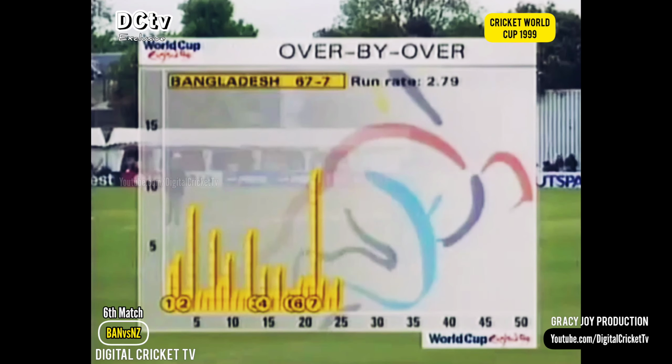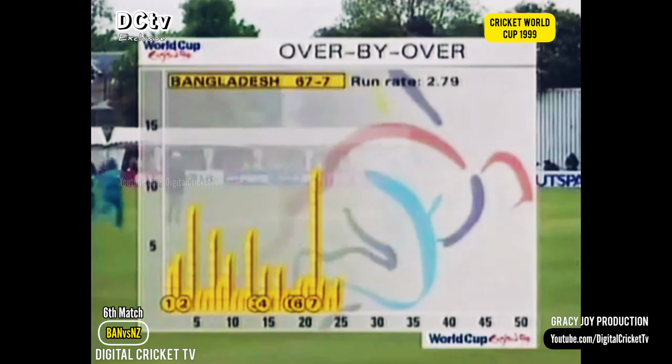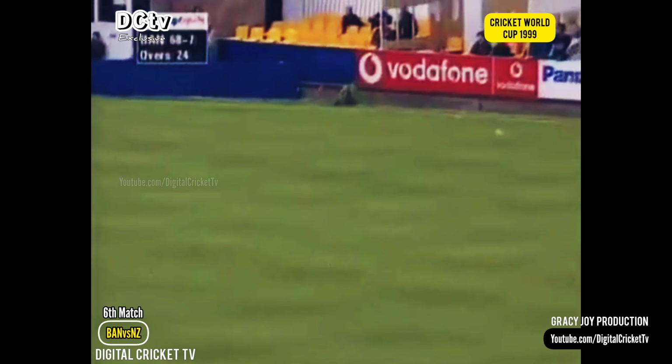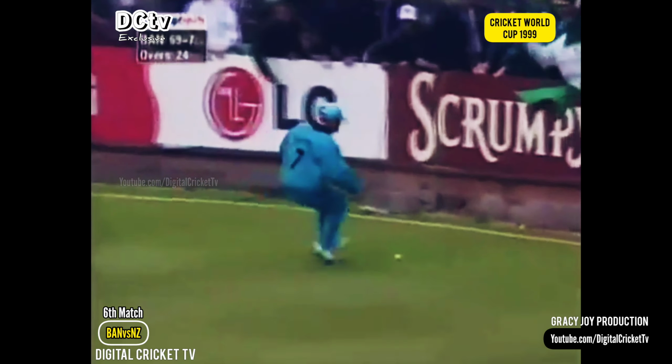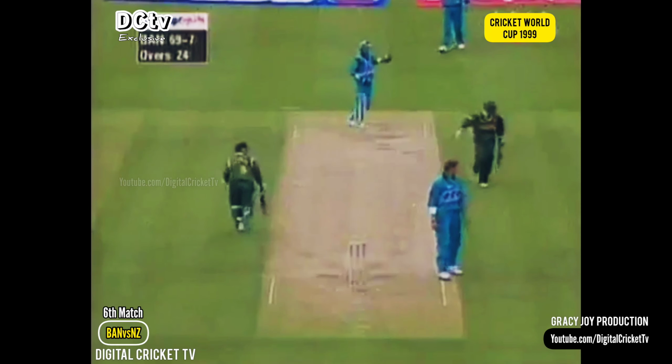Jeff Allott will bowl to Enamul. And he's gone over the top. Really has been prepared to play a few shots, Enamul Haque. This won't go all the way. Chris Harris just getting it before the boundary, but 3 runs. And that's a welcome 3 runs to Bangladesh.